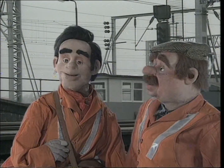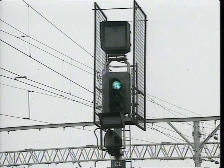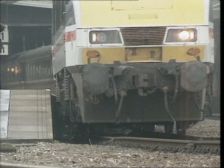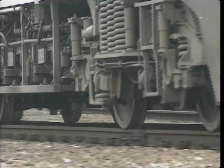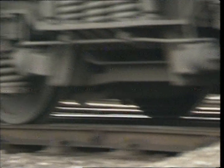If the track circuit is clear, the relay will pick because the circuit is complete. You know that signal you saw went back to red? Well, that's because the relay dropped, and that's because there was a train on the track. The wheels and the axles of the train short-circuited across the rails. That stopped the relay getting any current. That's why the relay dropped.